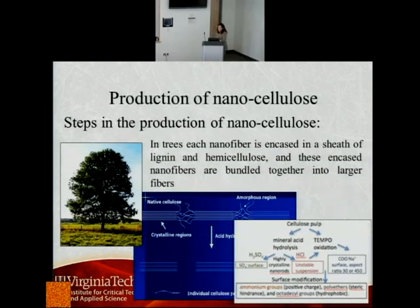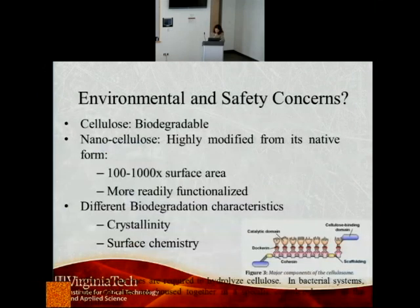And the production itself, even though it starts with trees, right, wood material, is a pretty intense chemical extraction process. And Dr. Renneker's group has been working on just the isolation method for nanocellulose. And so we got talking and working on grant proposals and thinking about, well, is it really biodegradable, right?